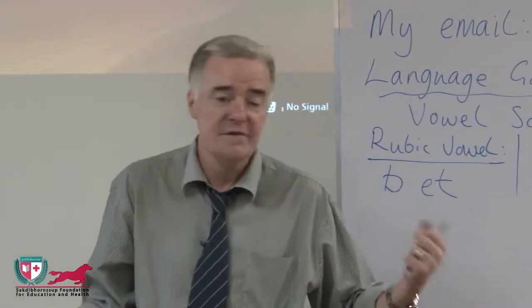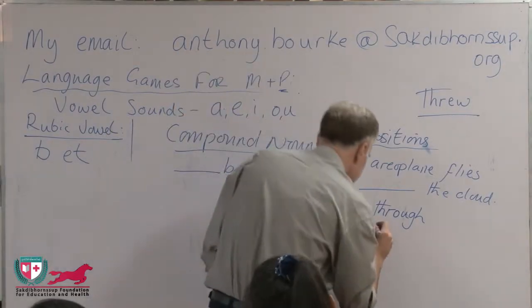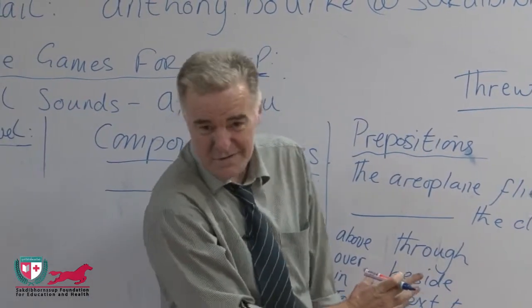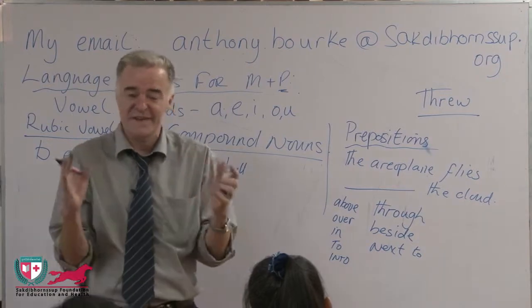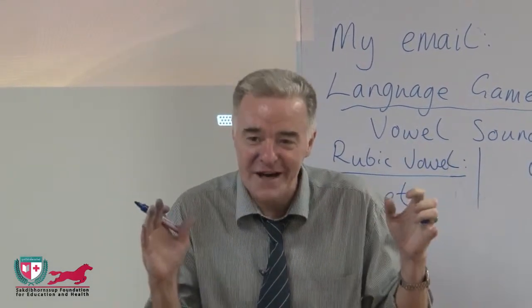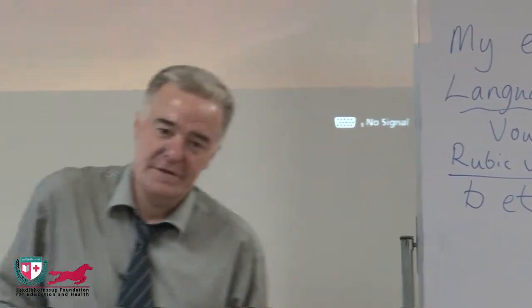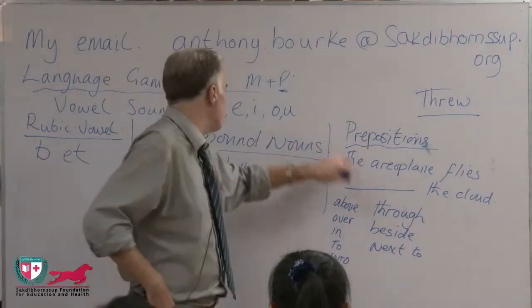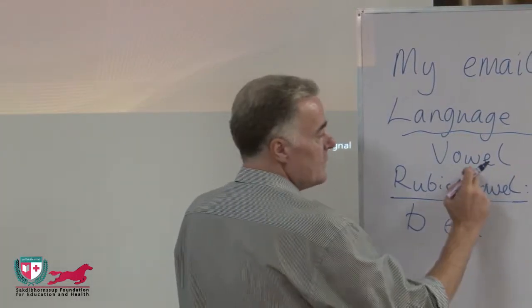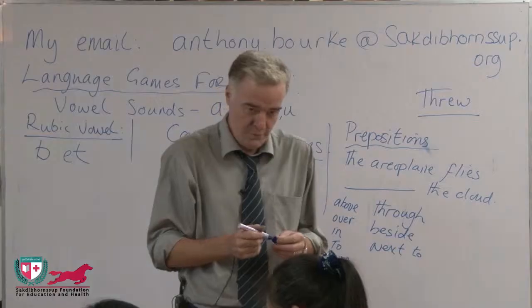So the plane flies above the cloud, over the cloud, in the cloud, to the cloud, into the cloud, through the cloud. Plane beside the cloud. Next to, although that's a phrasal verb, but it'll fit in there. So we'll have to let that go. Generally, it's not a rule, the guideline is prepositions fit in there, but there's a few other things that will fit in there, phrasal verbs, adverbs. So that's a game for prepositions, that's the compound nouns, that's the vowel sounds, okay?